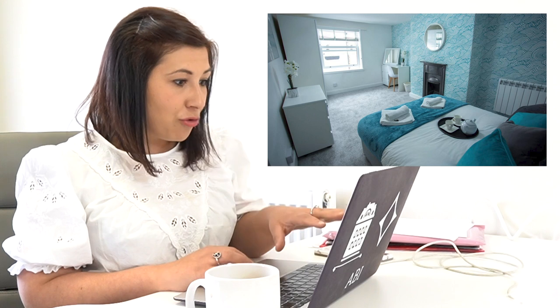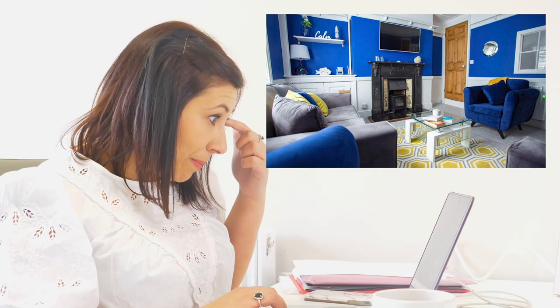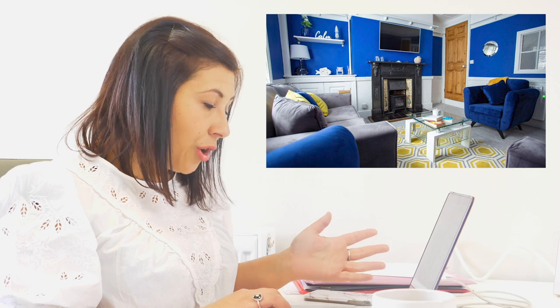Let's go into mine and have a little look at the snaps and we'll do one of the others so you can see what I mean with staging. So it's thinking about what the guest wants and making it look amazing. So look at this. That's the first picture you could see on booking.com. You can see the bed. You can see we've got a dressing table there. We've kept the feature fireplace. It looks lovely. Now you can see the front room. So we've got some books there. We've kept the fireplace again, the TV, the sofas.